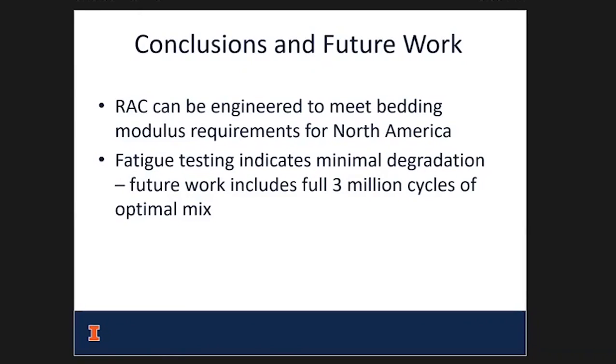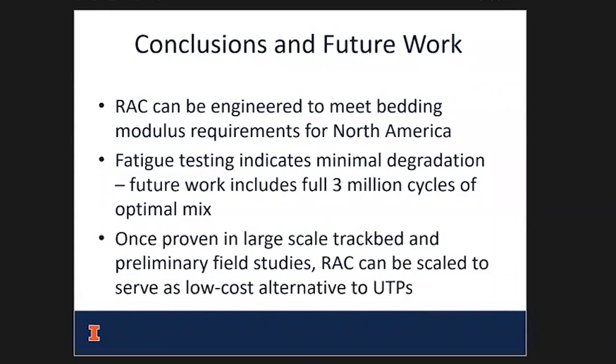If you do the math, 3 million cycles at 3 Hertz is about a 12-day test. So we want to make sure we have the best mix in there before we do it. And finally, once we're proven in a large scale, simulated track bed, and preliminary field studies, we believe this could be scaled up to serve as a low-cost alternative to UTPs.